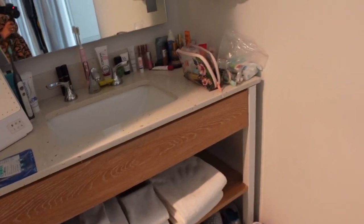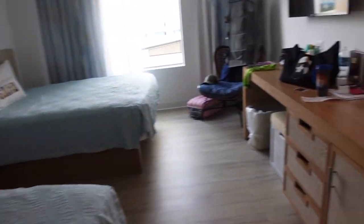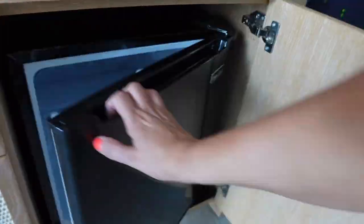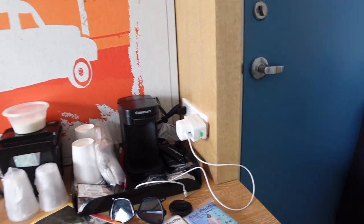Nice little clean bathroom. Big enough sink. Two large beds. Fridge. Let's have a look at the fridge. Yeah, little fridge, three drawers. That's your little coffee maker, which ain't much. I've tried that this morning.